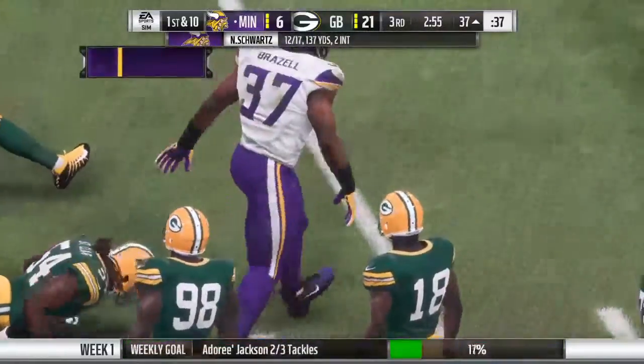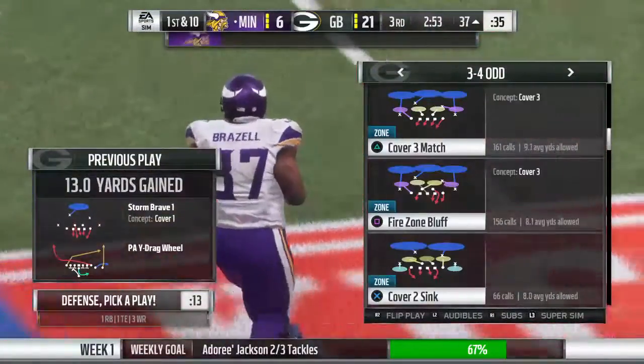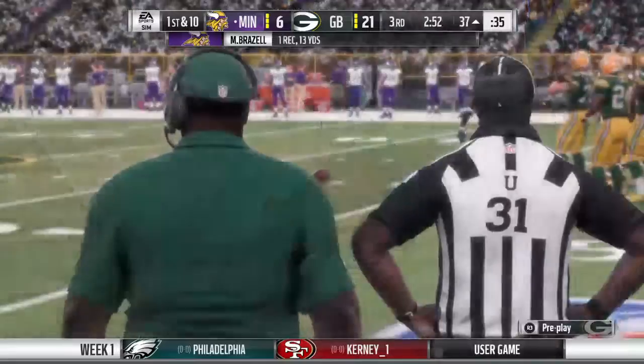And he's brought down. That one goes for 13 yards, and it moves the sticks. Fresh set of downs here.